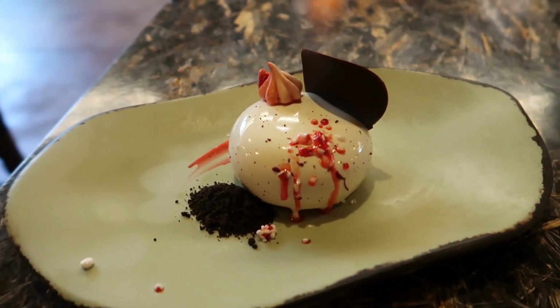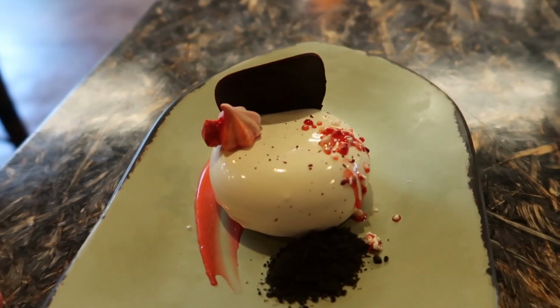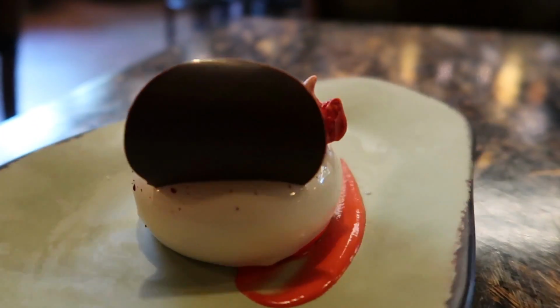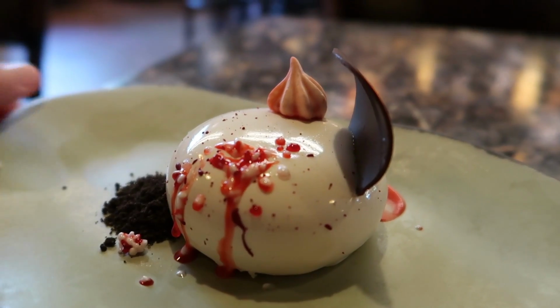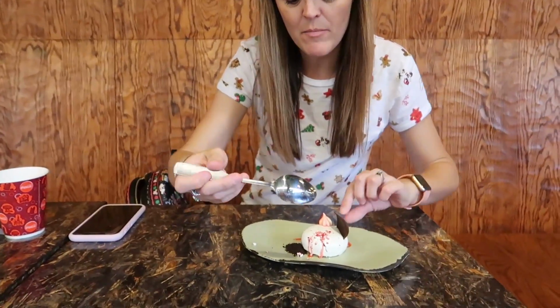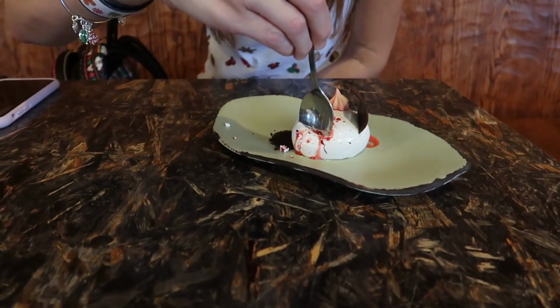So here it is. It is a white peppermint cream cheese mousse. And it looks amazing. So pretty, almost too good to eat. It is cream cheese, so I might be sorry later, but I am going to sacrifice today. Time to give it a try. I'm so excited. I don't even know where to start, but I'm gonna get some of this peppermint over here because I know Mom doesn't like it, so she's not gonna care.